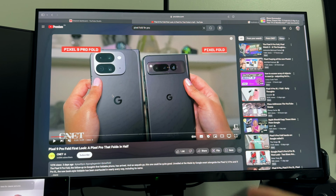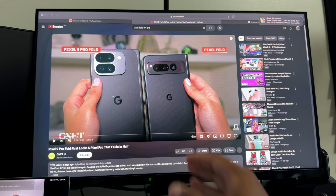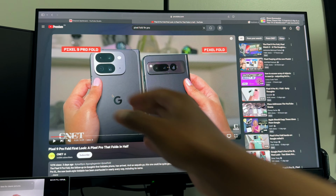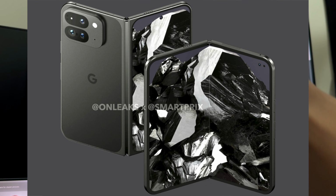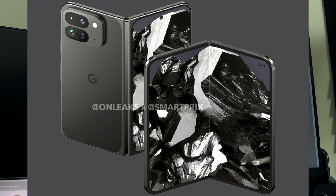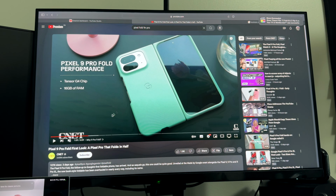Honestly, I was super shocked. How could Google put out something that looks like this? And just the hinge, I don't know, bro. I'm not feeling that. And then the camera module as well. When I saw the leaks, I was like, bro, this looks bad. This looks really bad. Sure, people got the big outer display that they wanted on this phone, but I was thinking, bro, the camera module looks terrible.